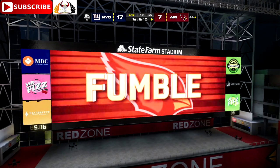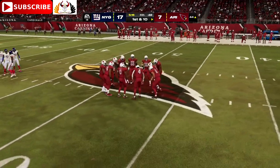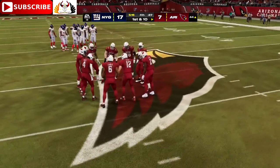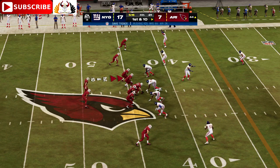Second. They declined the penalty? I'm as puzzled as you are, partner. I don't understand how any time you lose possession of the ball, you turn down a penalty that would give you possession back. Let's make this simple. Anyone who plays the game, take the football. Always take the football.